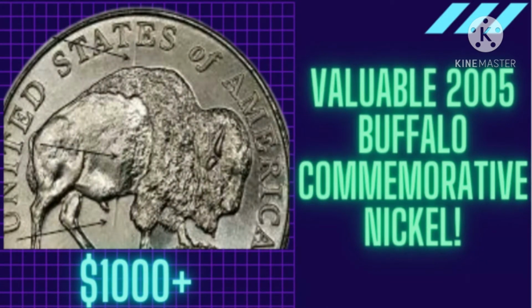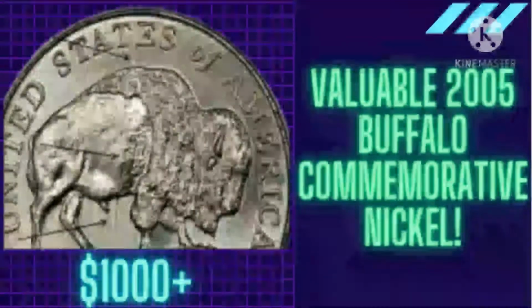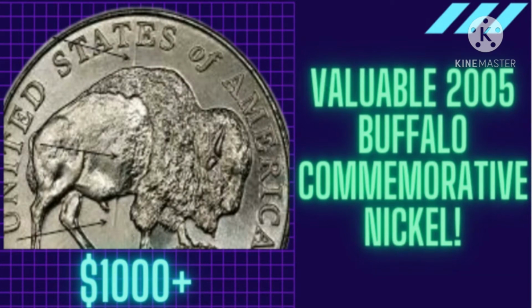Now this commemorative nickel is not a normal one, it is an error coin, meaning that when it was minted it had a mistake on it. So over here you can see there's a line going through the buffalo and it almost looks like the buffalo has been speared. And that's why the coin is called the Speared Buffalo Nickel.